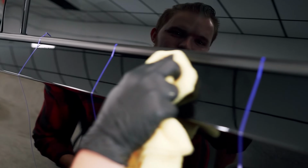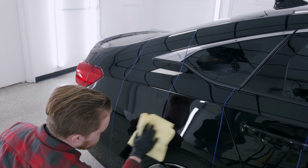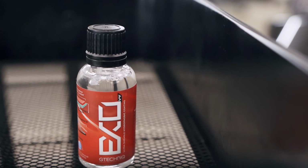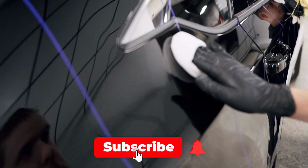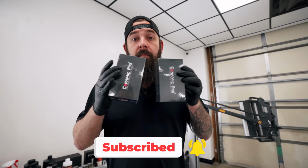Using the 3-towel method, you're going to remove a majority of the coating with your first towel. Any leftover product will be removed with that second towel, and the third towel, or haze buster towel, will remove any remaining haze. Be sure to inspect the panel to make sure all the coating is removed. After 4 to 6 hours after the initial application, you can apply your layers of XO-V4. Keep it out of the elements for at least 12 hours and do not wash the vehicle for 2 weeks.